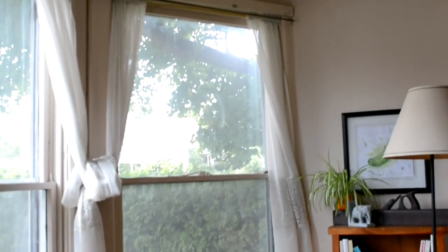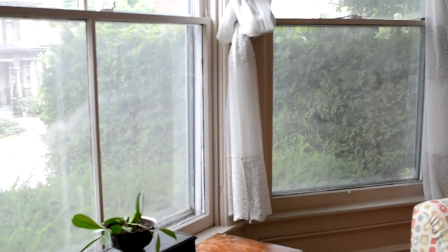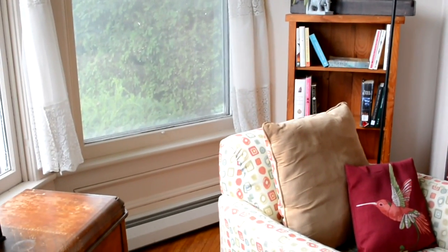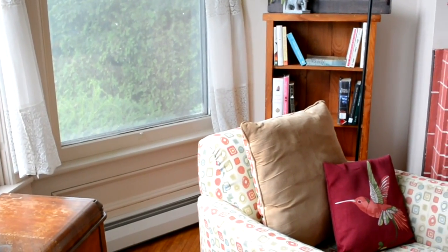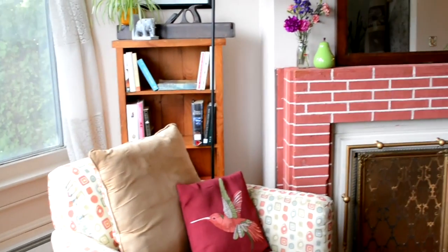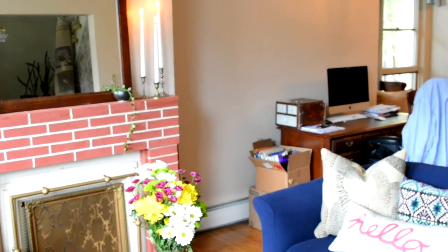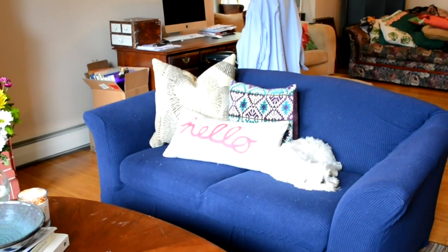But these windows, it looks like the original molding was removed to hang the curtains. There's a bunch of molding in the basement though, so hopefully we can get that up. And we got our own curtains. We left these little net curtains up for now because, ooh, quick peek at the molding. That'll be fun to paint out and really see all the different molding details. But we kept the net curtains because at night, you know, we want a little bit of privacy from the neighbors. Oh, there's Joey. Nice and cozy.